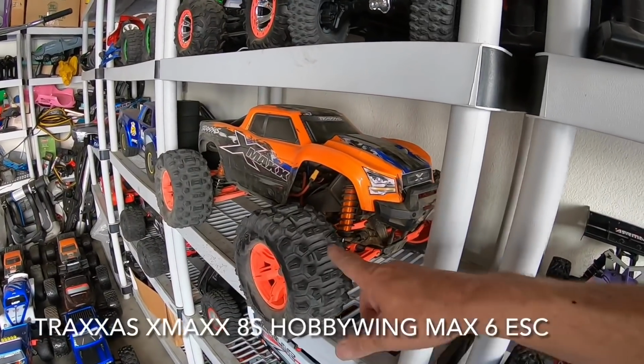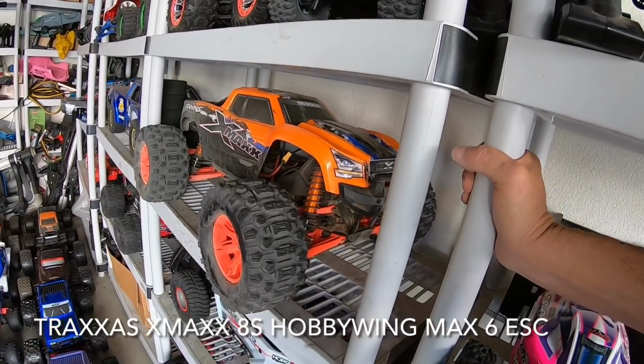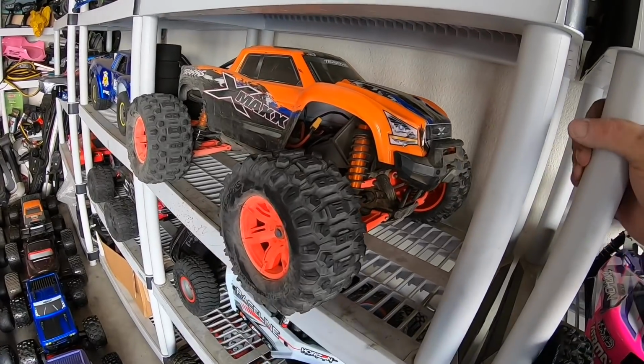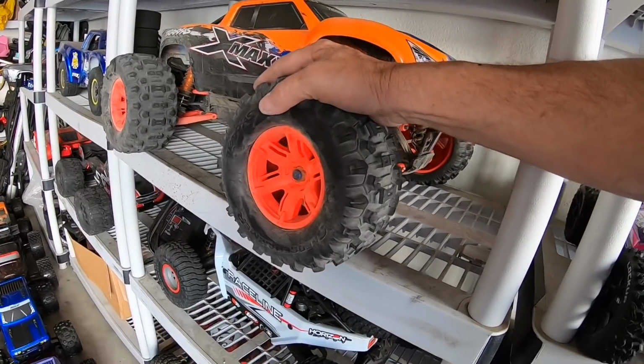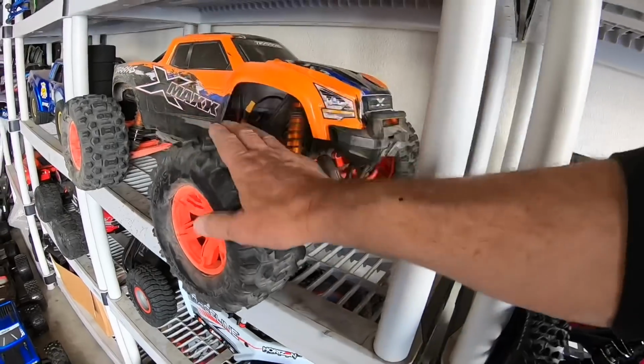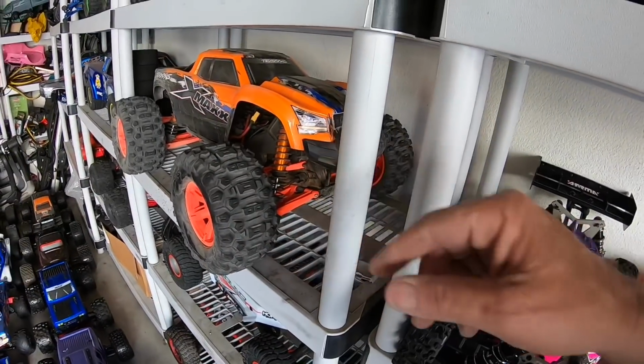All right, so on to the X-Maxx. This one is a standard Max. It's not the wide Max. It's got the new, what are these things called? Sledgehammer tires. You guys see me rip this thing a lot.